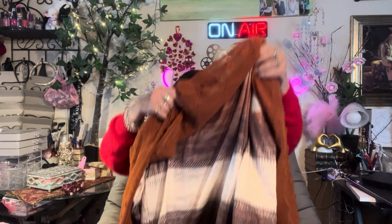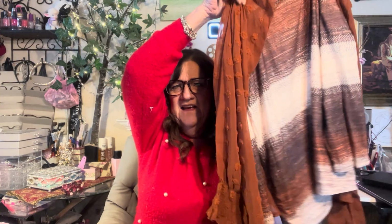Well, for the spring, but this is more fall colors and winter colors than spring colors, but you know. Yes, look at this color down here. It's just the same as this necklace. And I have brown leggings. I have brown pants. That'd be cute. All right, I like it.